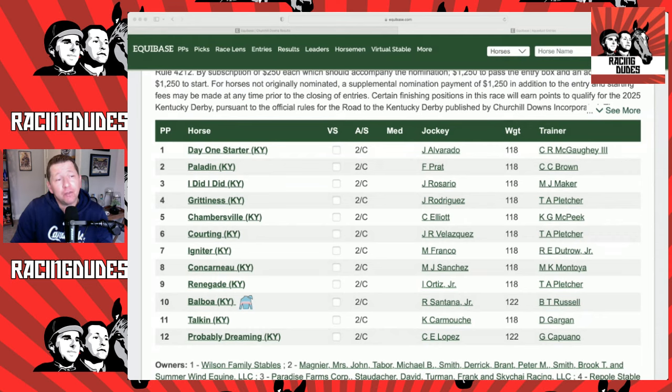Field of 12 for the Remsen Stakes and a couple of horses, Paladin and Renegade, coming out of a maiden special weight, where Renegade hit the wire first, but Paladin ended up getting the win. Renegade got disqualified. They hit the wire, nose bobbing there. It was a great race. I am very excited for these two horses moving forward.